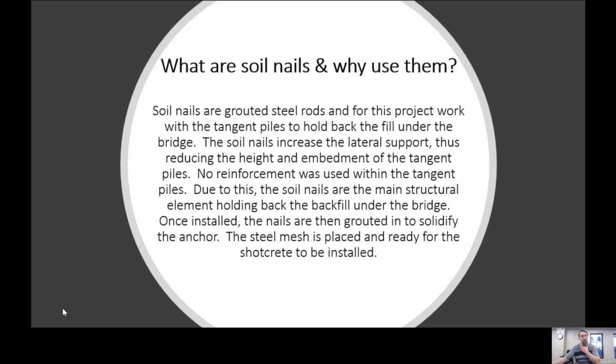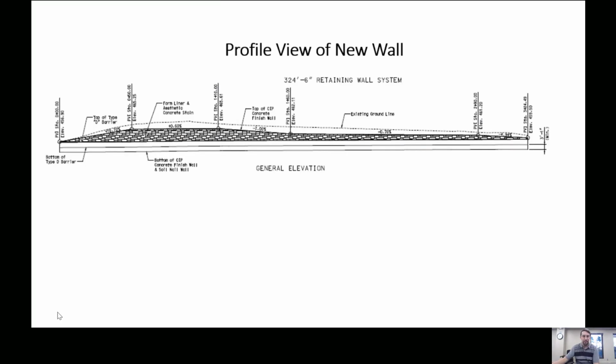So what are soil nails and why use them? Soil nails are grouted steel rods, and in conjunction with the tangent piles were used to hold back the fill of the bridge. Soil nails increase lateral support and can reduce the height and embedment of the tangent piles. Within the tangent piles, we did not use any reinforcement. So due to this, the soil nails become the main structural element holding back the backfill under the bridge. Once the soil nails are installed, they are grouted in place, and then a steel mesh is placed and shotcrete is placed over them.